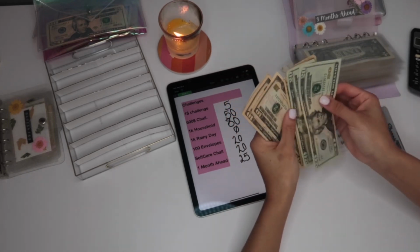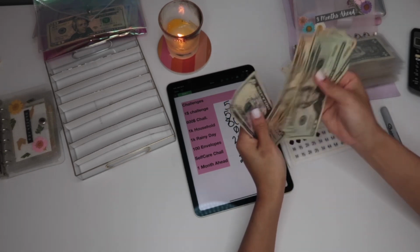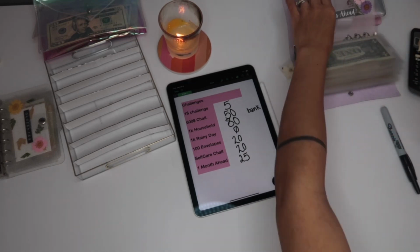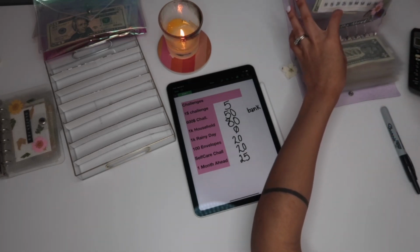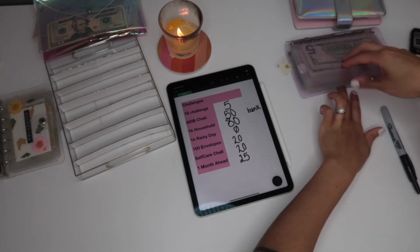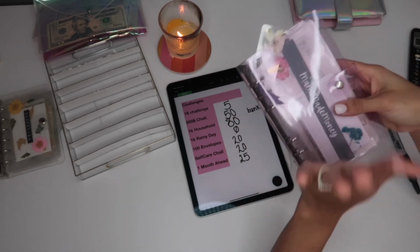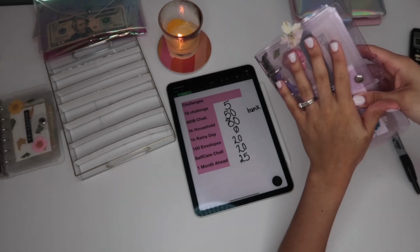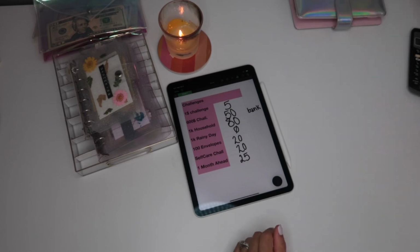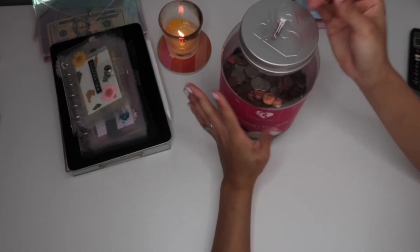And now this challenge has 20, 40, 50, 60, 70, $75, which is crazy because I feel like I only started it like last week, but I think it's been going on for like a month now, which I mean is great for just starting it out and having as many challenges as I do. So we're going to go ahead and put this envelope to the side and move into putting our coins into the coin jar.